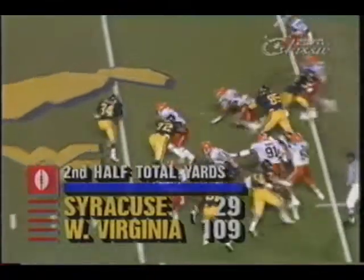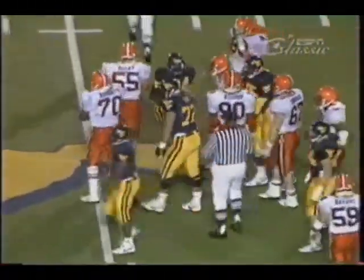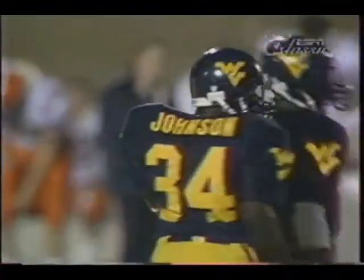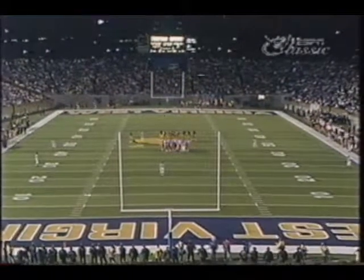Look at those yardage in the second half. They're just wearing down Syracuse. Andrew Johnson has his feet clipped right out from underneath him by number 55, Dan Busey. And with 12:56 and the clock rolling, West Virginia is in good shape.